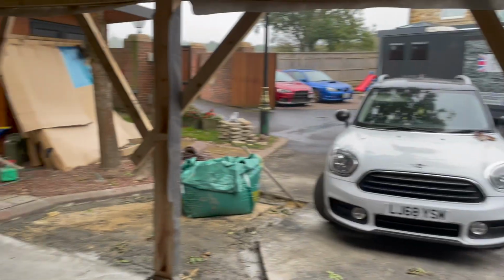Now I wasn't going to put any Automobilia in this garage. I wasn't going to put any signs or anything on the walls, but I've decided to clad the whole building and I'm going to put signs on the walls because I'm running out of space, and I'll show you why.